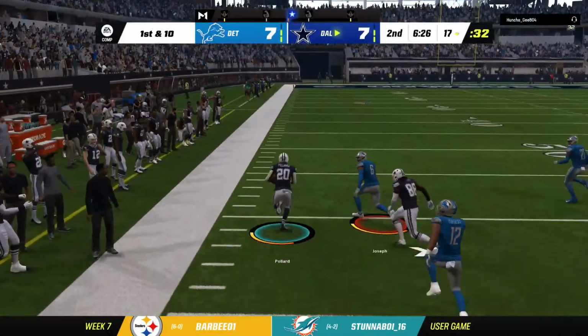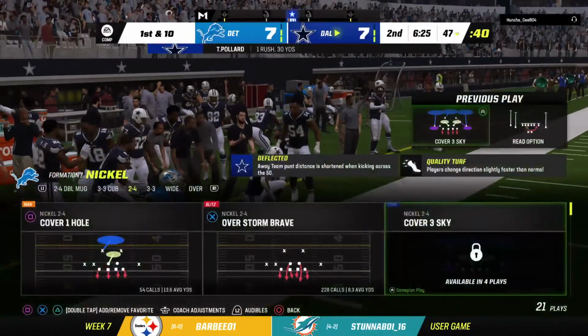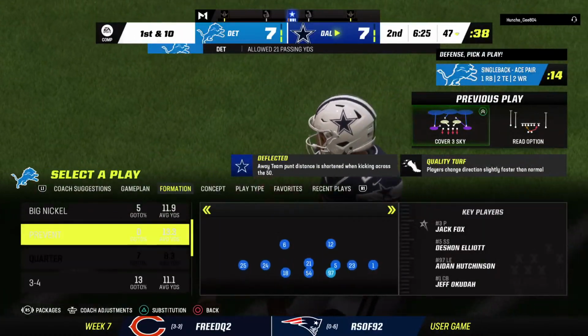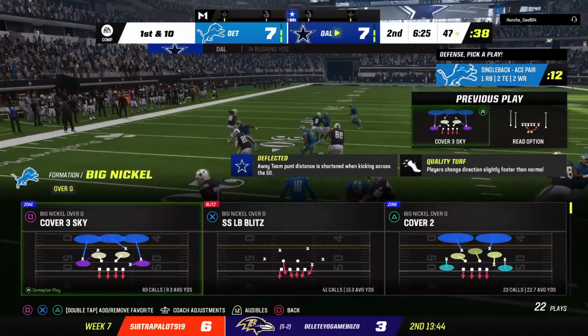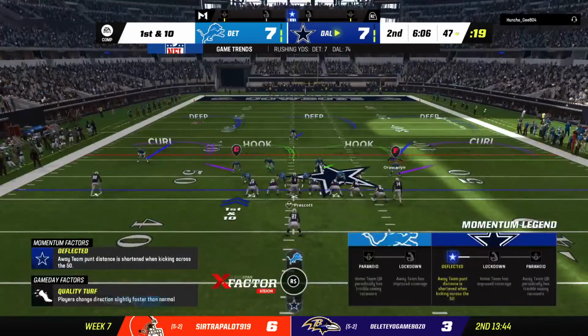Oh, he's got some breathing room. And he'll be out of bounds, but able to get it up past the 45. All told, it's an even 30 and a first down. Not too shabby for his first carry of the game. That's exactly what most teams are looking for, a really good change of pace back.